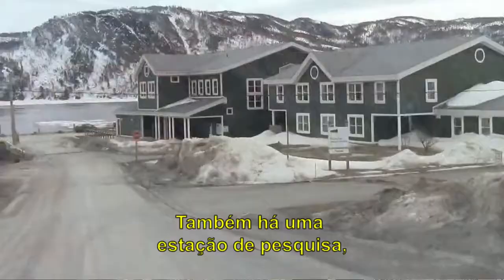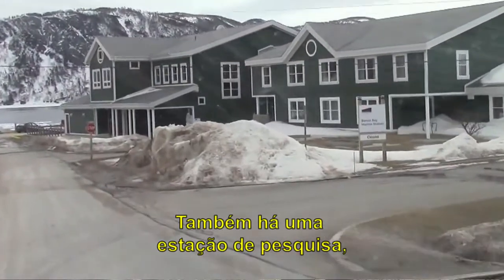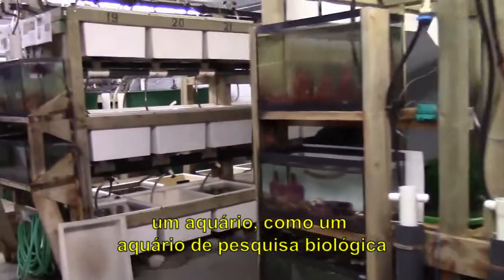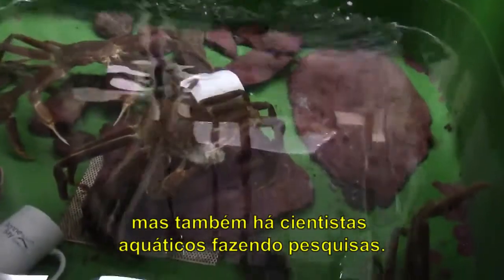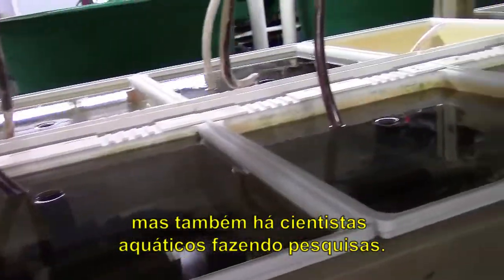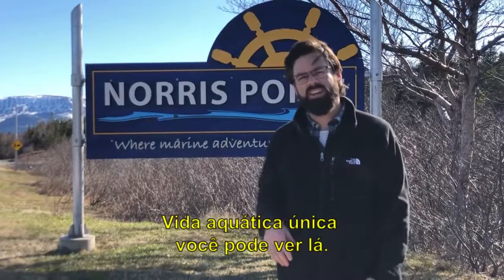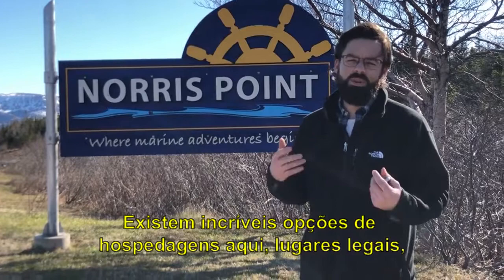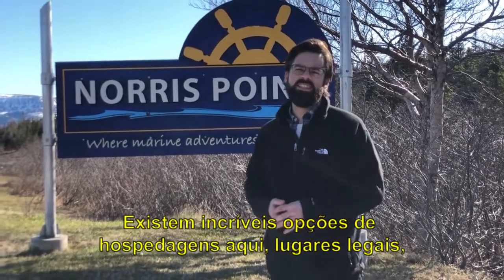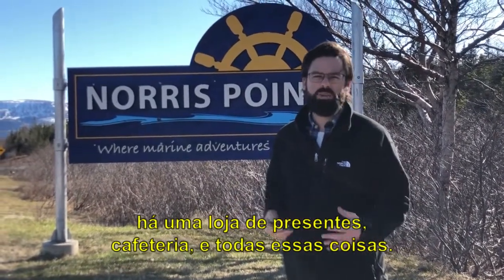about when you're here. Also, there's a research station, a biological research aquarium that is open to the public, but also there's aquatic scientists there doing research. Really cool, unique aquatic life there you can view. And there's awesome bed and breakfasts here, cute places. There's a nice coffee shop, gift shops, all that kind of thing.